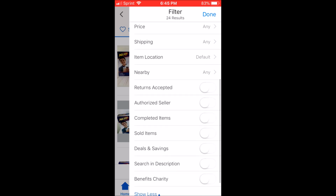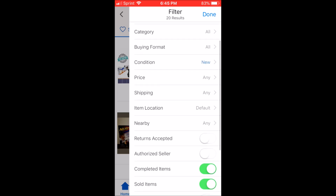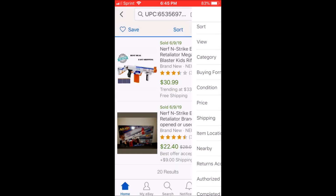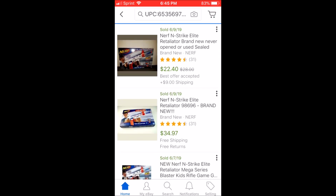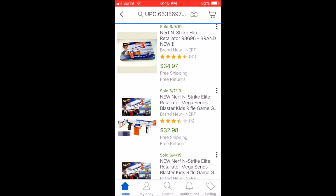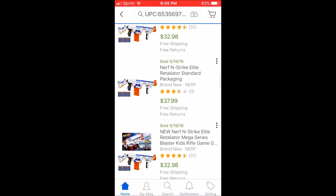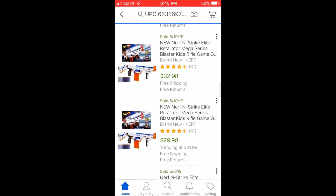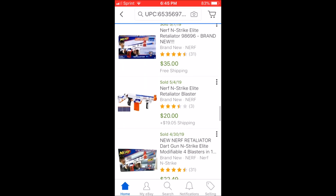Again, we scroll down, we want to slide sold items. Hit done up on the top right corner and it's going to pull up the sold comps, and you also see on top is how many are sold. Now the items in green are what they sold for. Again, we're seeing in the $30 range. Some have free shipping, some are charging for shipping. There's a few in the 20s that charge shipping.